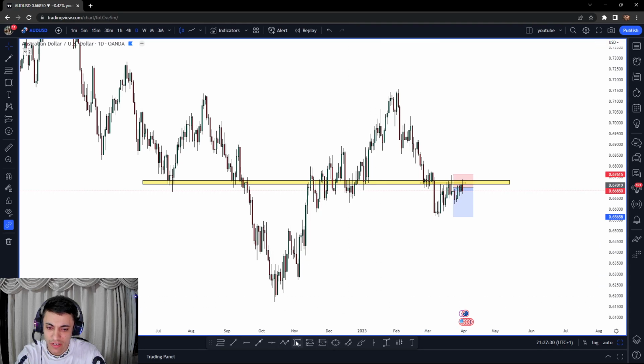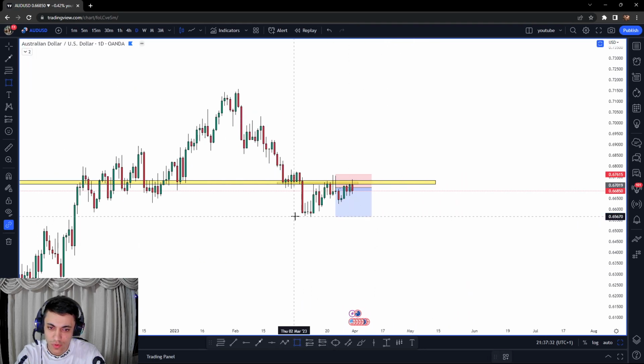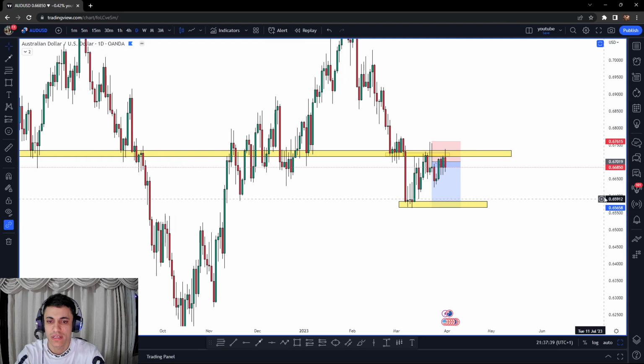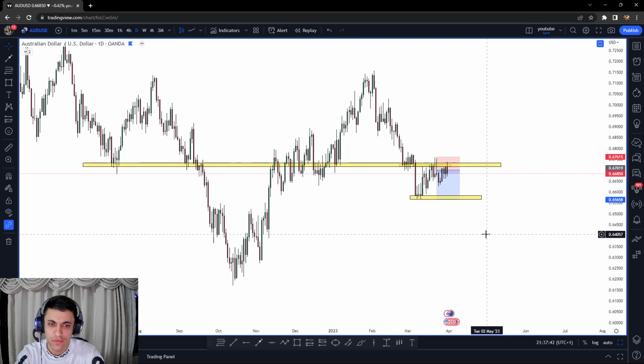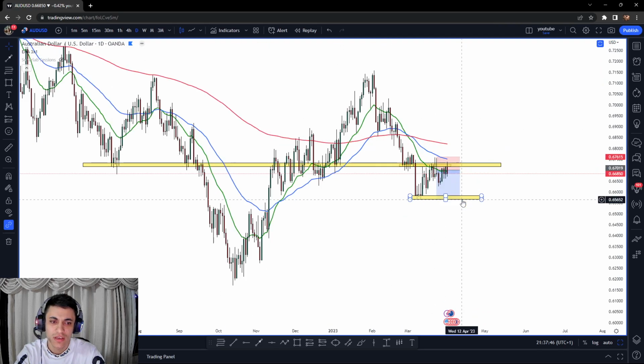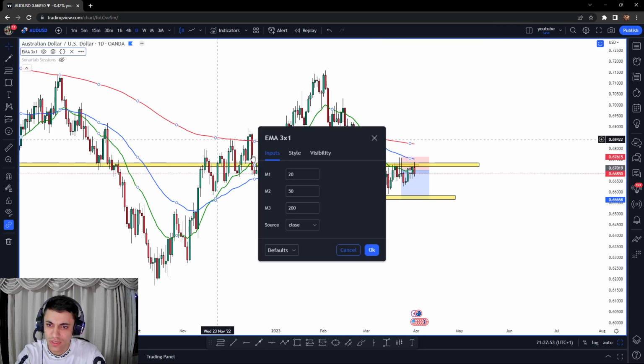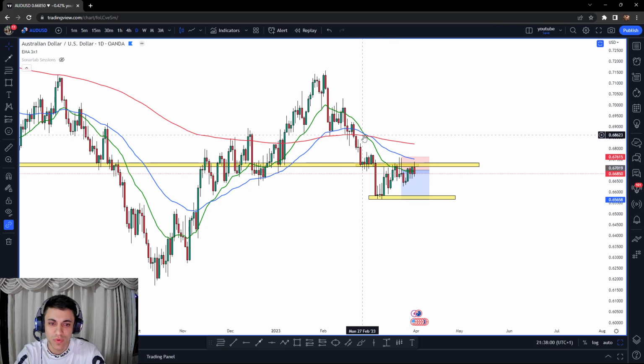Where's the next support area? Right here. Price found support down here. I'll mark it up. Boom. That's where my take profit is. See? Beautiful stuff, guys. Very, very simple. Don't confuse it. If you're an EMA and moving averages freak, you can put these three EMAs on your charts. 200, 150, I believe. Let me just double check. Yeah, 20, 50, and 200. My bad. And then look, we're under all these EMAs, so perfect setup to sell.